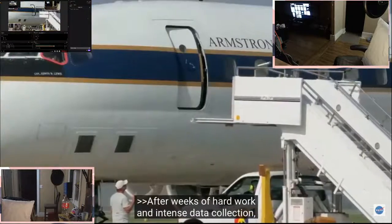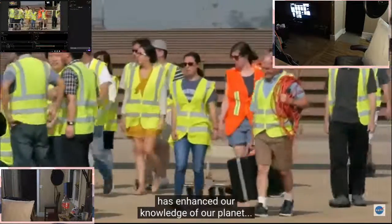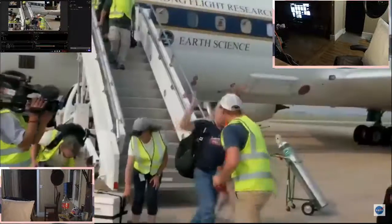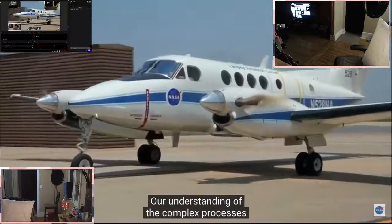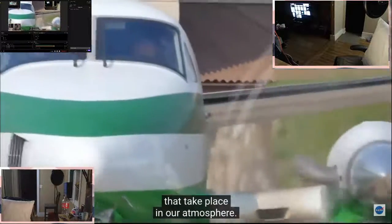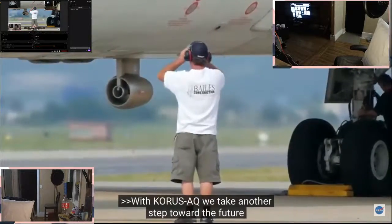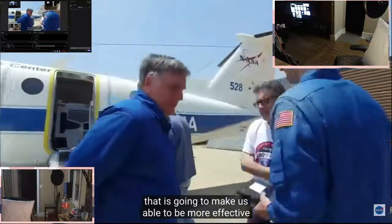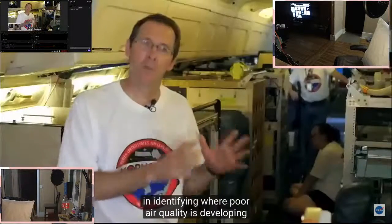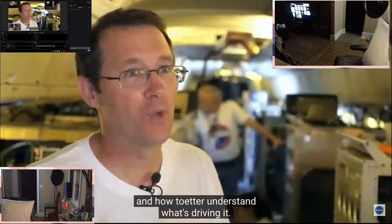After weeks of hard work and intense data collection, the KORUS-AQ field study has enhanced our knowledge of our planet, our understanding of the complex processes that take place in our atmosphere. With KORUS-AQ, we take another step toward the future of an air quality observing system that is going to make us able to be more effective in identifying where poor air quality is developing and how to better understand what's driving it.